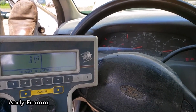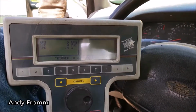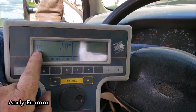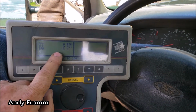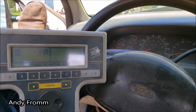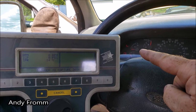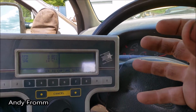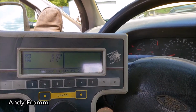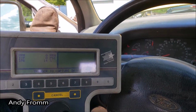Just doing some quick diagnosing on this F550, and I have my Forscan tool. I have it set up with RPMs, injection control pressure, injection pressure regulator. So when I crank it, you'll see RPMs, you'll see the oil pressure come up over here. This is low pressure oil. That is the oil pressure to your vital organs of the engine. And then that supplies oil to the reservoir for these right here. And that actually controls the injection of the truck.